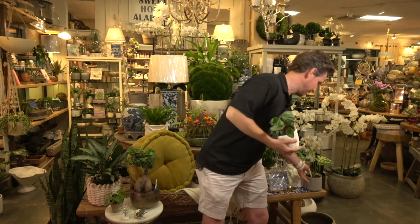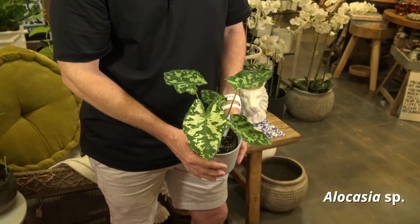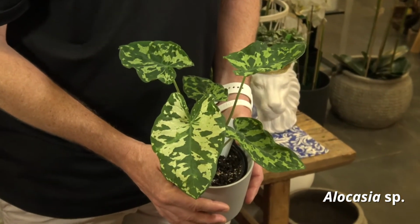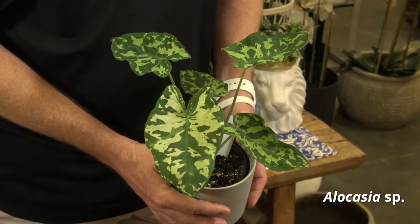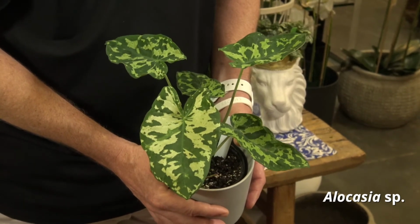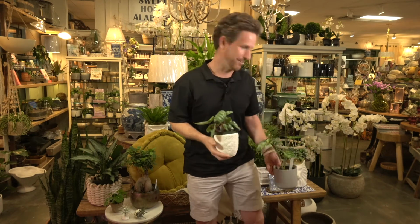And speaking of the rare plants, this is one that is kind of new for us. It's pretty exciting. This is an Alocasia, and lots of the different Alocasias are very popular, but this is a new one we're getting now called Hino Beauty, and it just has really striking variegation. It's a really pretty plant, and these are selling pretty well nowadays.